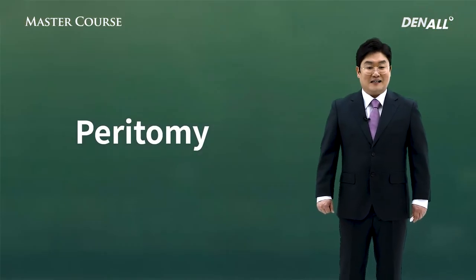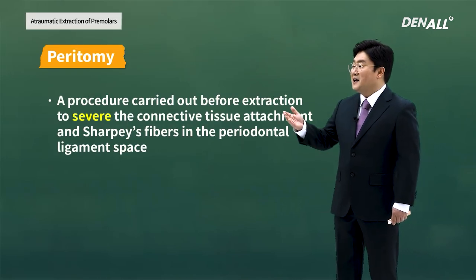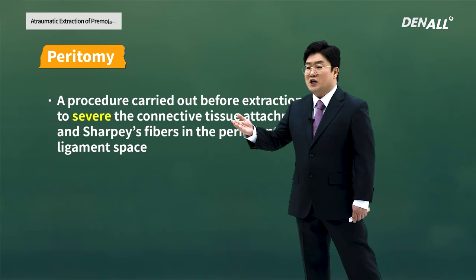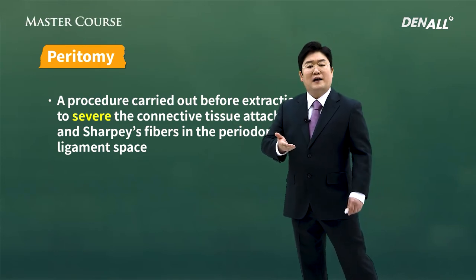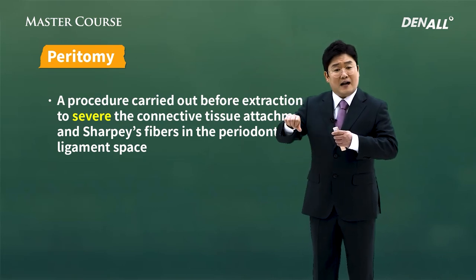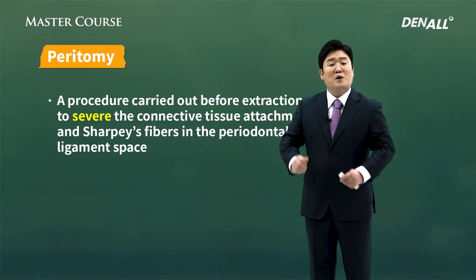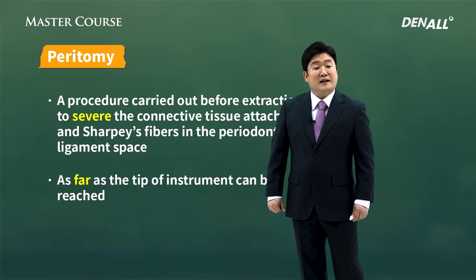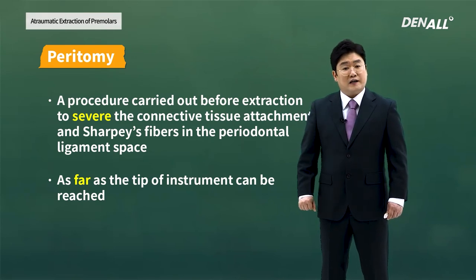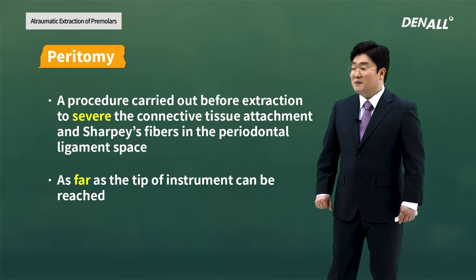Peritomy. I'll talk about peritomy now. As shown, before extraction, you sever the connective tissue attachment and Sharpey's fibers in the periodontal ligament space. When you do peritomy, as you do extraction, the adjacent bone sometimes comes out together, and if you do peritomy, you can minimize that. Regardless of the instrument, you need to go in as deep as the tip of the instrument can reach.